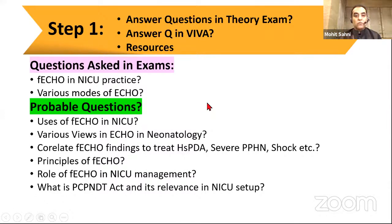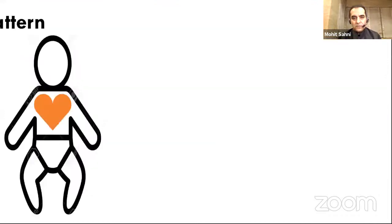What are the various views in neonatology echo? How do you correlate the functional echo findings to treat a hemodynamically significant PDA, severe PPHN, or a baby in resistant shock? What are the various principles of functional echo? What is the role of functional echo in NICU management? And I think someday this question will come: what is the PCPNDT Act and what is its relevance in the NICU setup, if a NICU setup question is being asked.